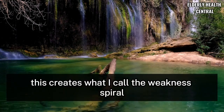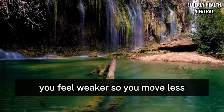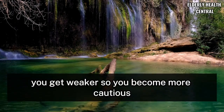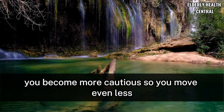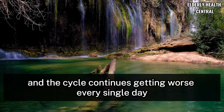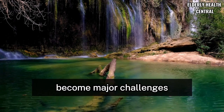This creates what I call the weakness spiral. You feel weaker, so you move less. You move less, so you get weaker. You get weaker, so you become more cautious. You become more cautious, so you move even less. And the cycle continues, getting worse every single day, until simple tasks that used to be automatic become major challenges.